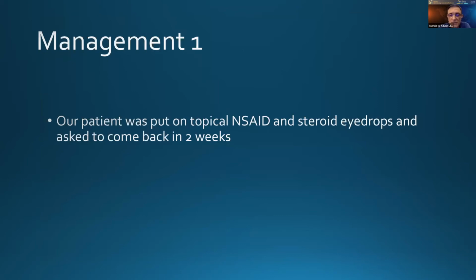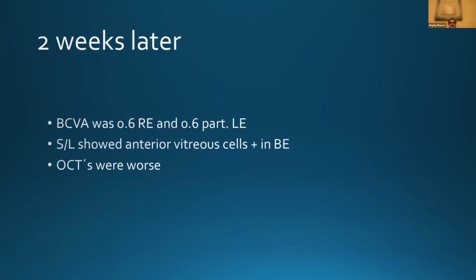I have to say that, yeah, it can be Irvine-Gass, but you don't get Irvine-Gass in a, let's say, normal patient so often in both eyes at the same time. Yes, we do agree on that. So 2 weeks later, it could be another reason. It's a mystery case. Could be uveitis. Let's see the scenario. We'll see. Let's go on.